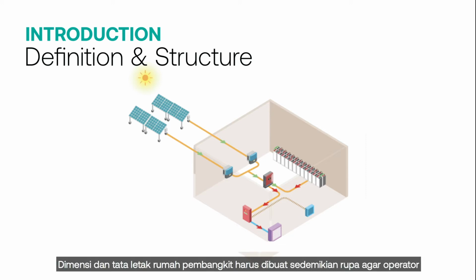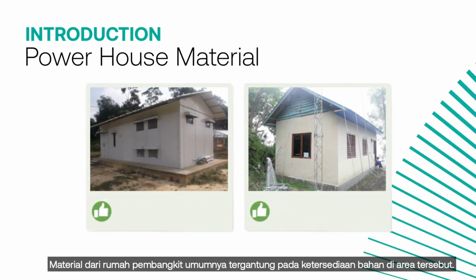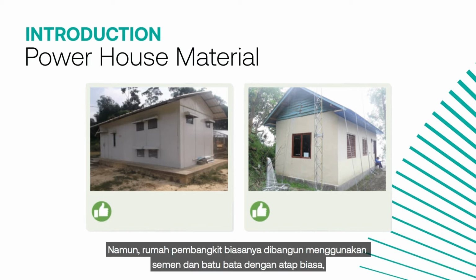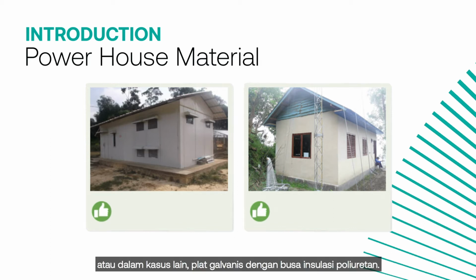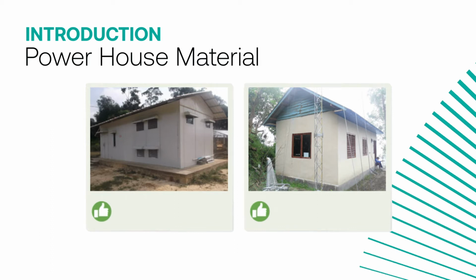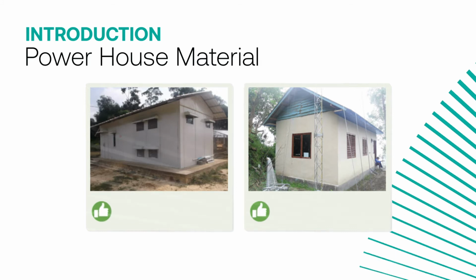The dimension and layout of powerhouse must be made so that operators can do maintenance and repairs flexibly. The common material of powerhouse depends on the availability of material in your area. However, powerhouse normally is made of brick and mortar with normal roofing, or in other cases, galvanized sheets with polyurethane insulation foam. The picture shows some examples of powerhouses in Indonesia.